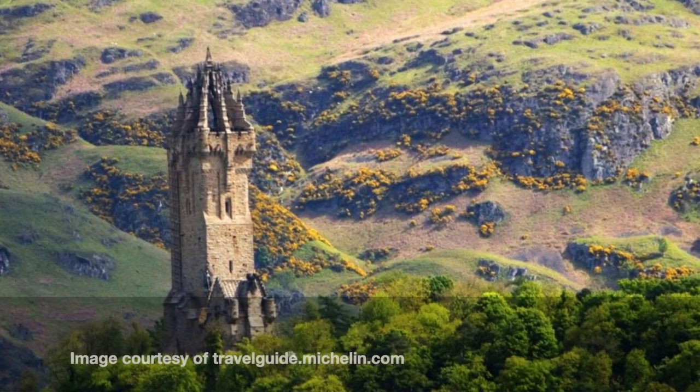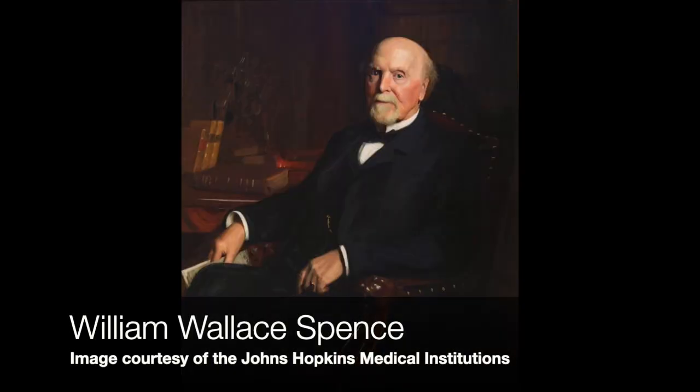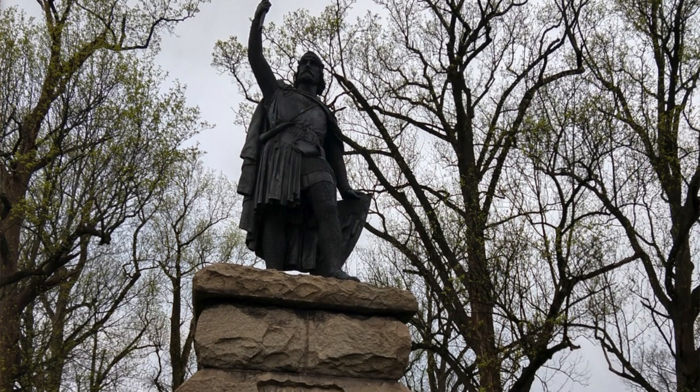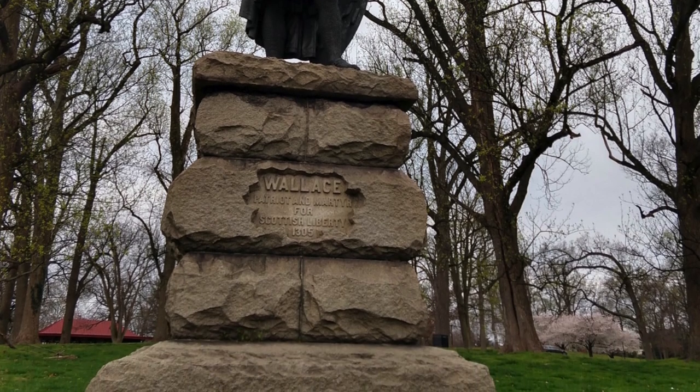And in the 1880s, a statue of him was put up in Scotland on a place called Abbey Craig. And that was a great thing for the Scottish and for the Scottish nationalists. It was also a great thing for our own William Wallace, a gentleman named William Wallace Spence, who claimed that he was a direct descendant of William Wallace the Scot. And given his name, it sounds like maybe he actually was. But our own William Wallace erected a statue of the famous Scotsman in Druid Hill Park in the 1890s, I believe, say somewhere around 1900, commemorating the 700-year-old efforts of his forefather, many times removed.